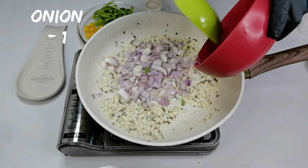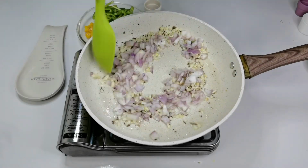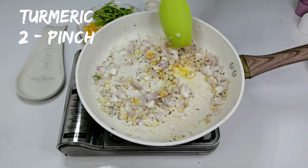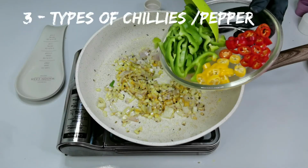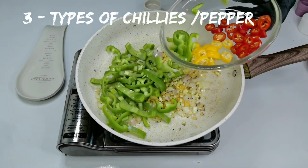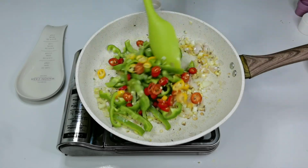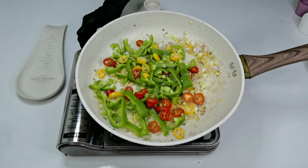To this add 1 chopped onion. Fry this for a minute. Add 2 pinch of turmeric powder. Fry this for a while. I'm using 3 types of chilies or pepper. They are not pungent, but the flavors are amazing. You can use any pepper of your liking. Just saute this for a few seconds.